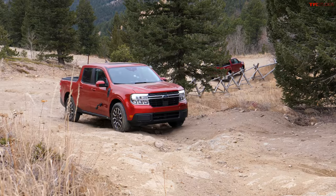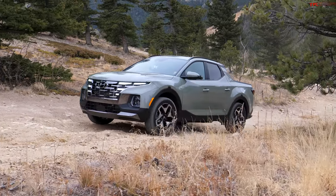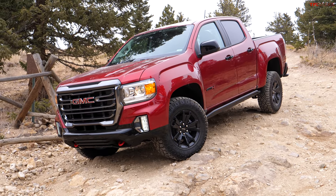Dude, I'm very excited about this off-road comparison because we have never off-roaded the new Ford Maverick all-wheel drive here in Colorado, and we have a Santa Cruz to compare it against. Yeah, but inquiring minds want to know, why is there a GMC Canyon AT4 here as well? Oh yes, that's with us too.